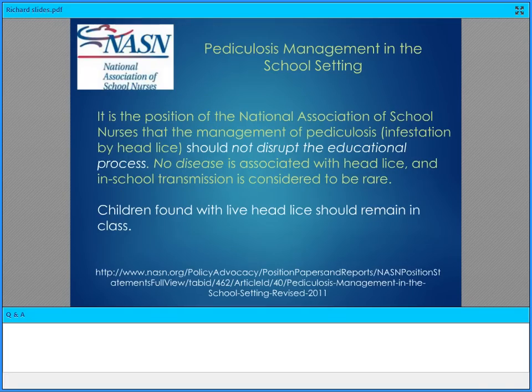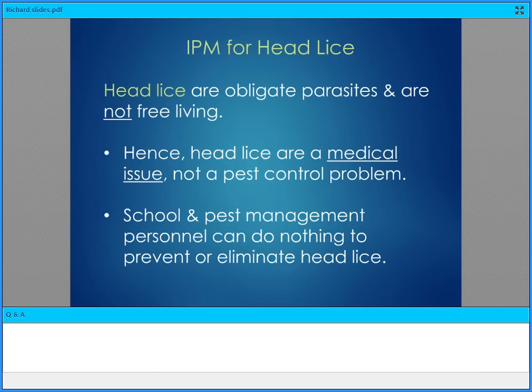Next, the National Association of School Nurses, who we'll hear from momentarily, agrees with this, that infestation by head lice should not disrupt the educational process. Next, head lice are obligate human parasites. They are not free-living. Hence, they should be considered medical pests, not pests of the school, home, or other locations. School and pest management personnel rarely can do anything to prevent or eliminate head lice.